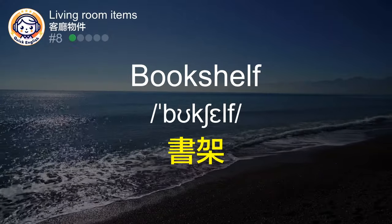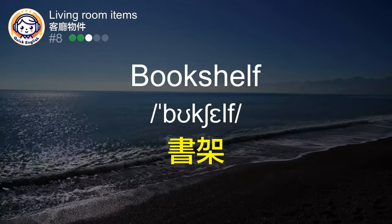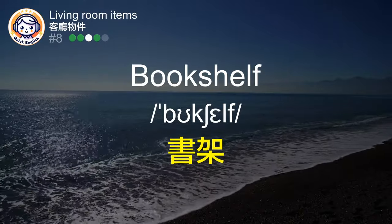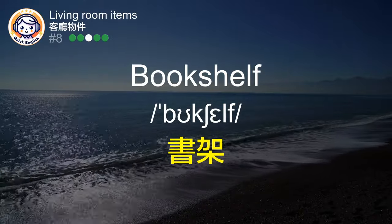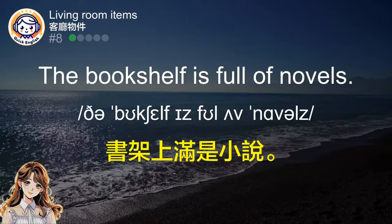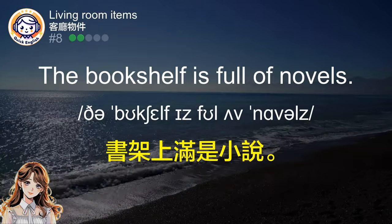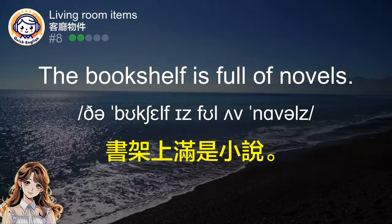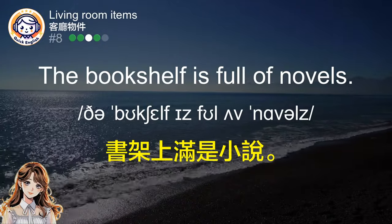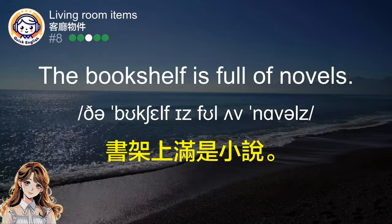Bookshelf. 书架。 Bookshelf. The bookshelf is full of novels. 书架上满是小说。 The bookshelf is full of novels.